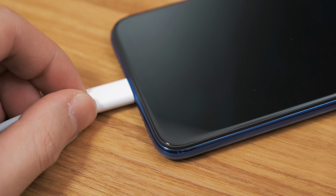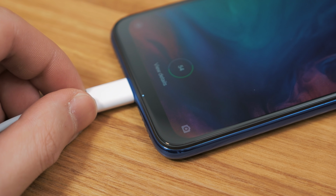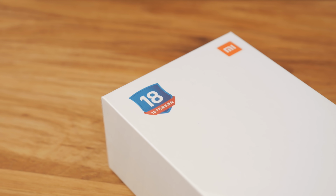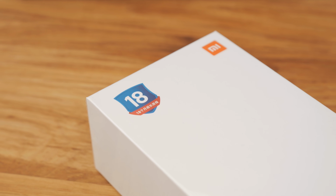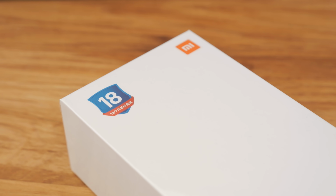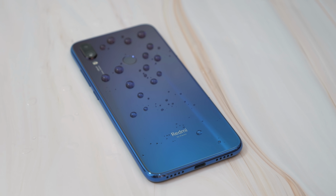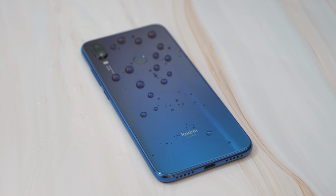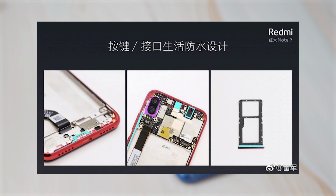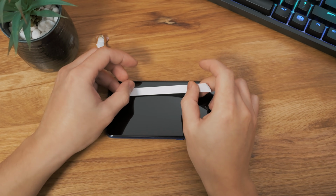The build quality seems solid too, so much so that Xiaomi guarantees an extended 18-month warranty for users in China. I'm not sure the same will apply to other regions, but it does show Xiaomi's confidence in this product. Another nice touch is that the phone has water and dust-proof functionality. Judging by the picture I found online, there are watertight seals around the Type-C port, SIM card tray, even the camera module. That means it will probably survive some splashes.